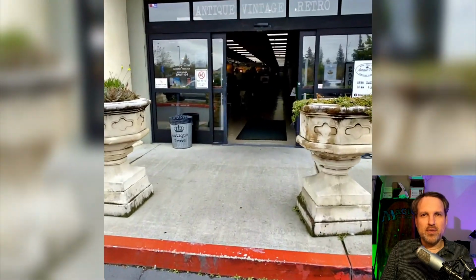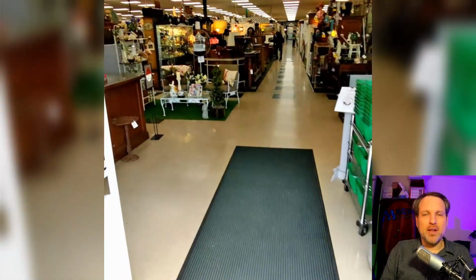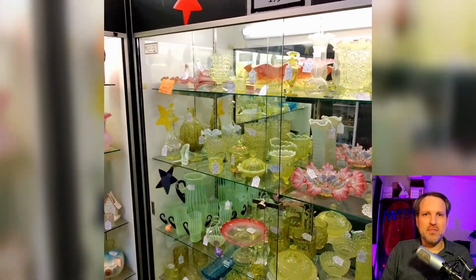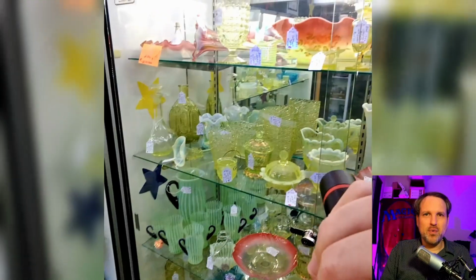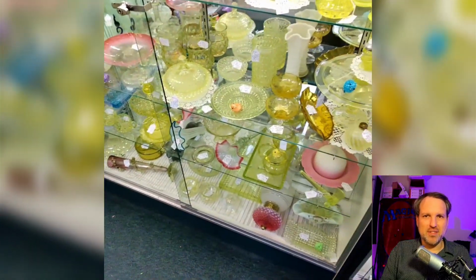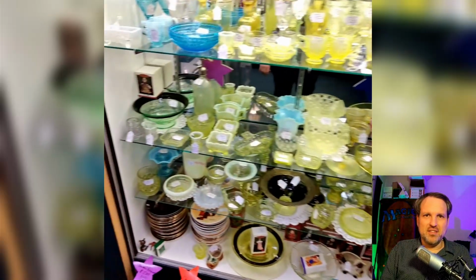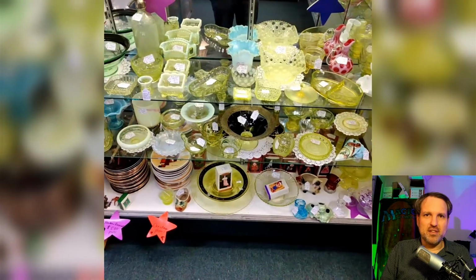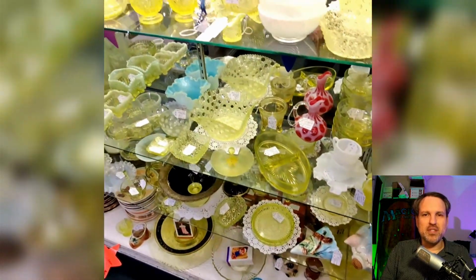And I was in the neighborhood, so I swung by an antique store. I don't plan on purchasing anything here, but I like to look at what prices are of things. See what they price at an antique store. And here's a whole container full of Vaseline and uranium glass. You can see it glowing. I get some ideas and some prices. And I'll price a lot cheaper than what they'll price at these stores.